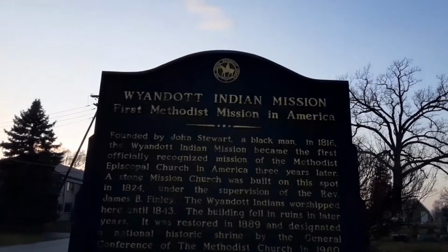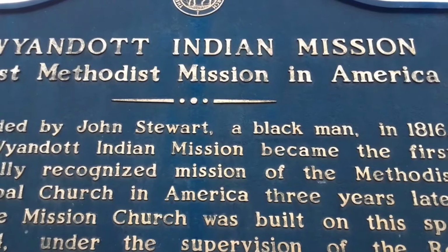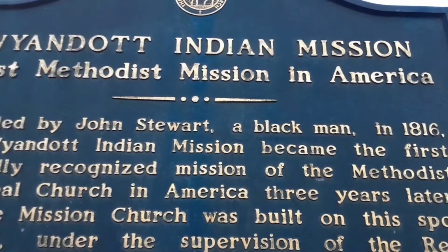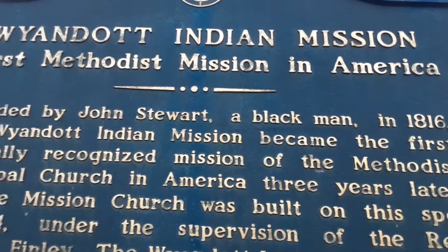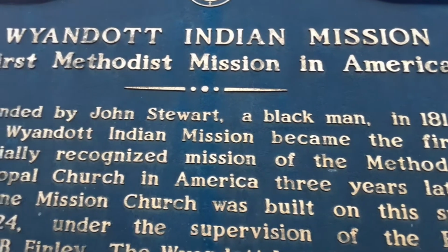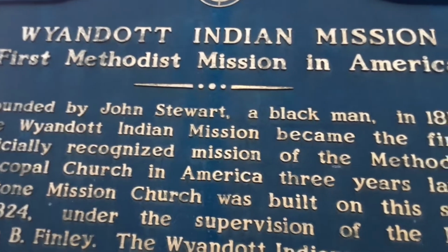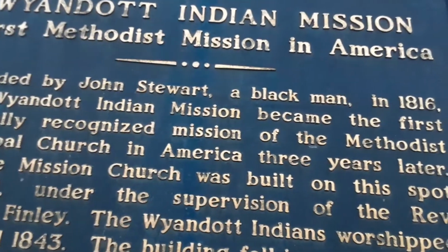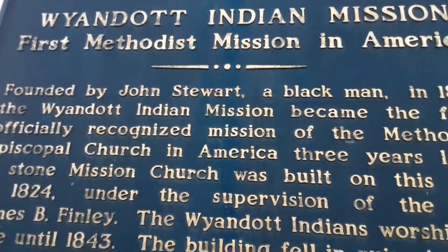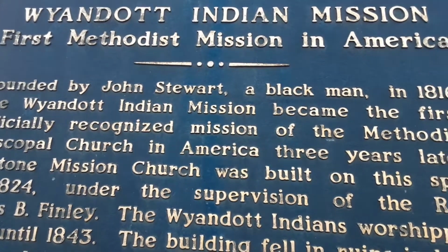talks about the mission. It was founded by John Stewart, a black man, in 1816. The Wyandot Indian Mission became the first officially recognized mission of the Methodist Episcopal Church in America 3 years later. A stone mission church was built on the spot in 1824 under the supervision of Reverend James V. Finley. The Wyandot Indians worshipped here until 1843. The building fell into ruins later and was restored in 1889. So let's go look at the church.